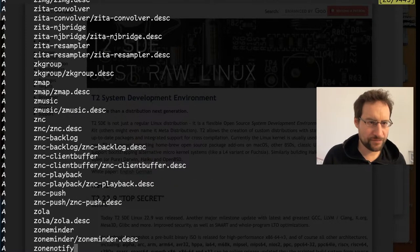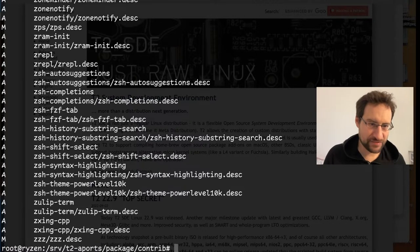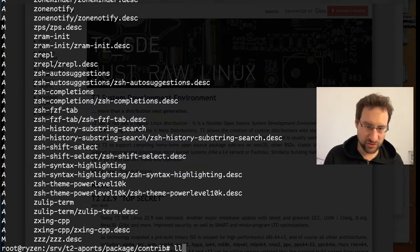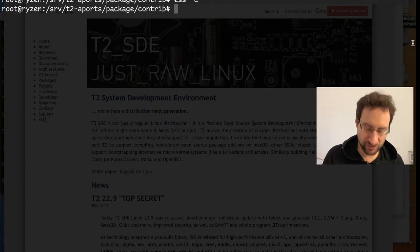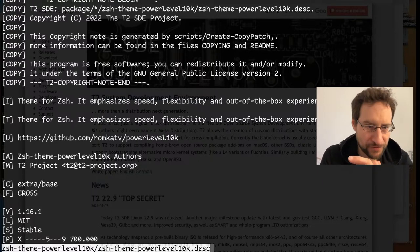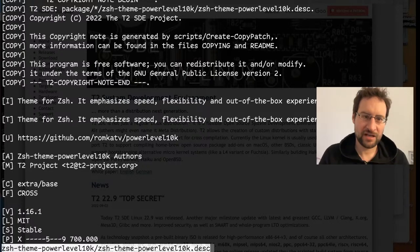And so, for example, I noticed some stuff I looked up here manually. The question is, for example, this set shell theme power level 10K. It's like, dude, what the heck, what are people even doing with their life? Theme for set SH, emphasis, speed, flexibility, and out of the box experience. I mean, this description doesn't even tell me much, right? It's like, dude, what?